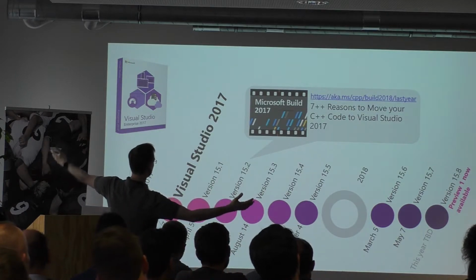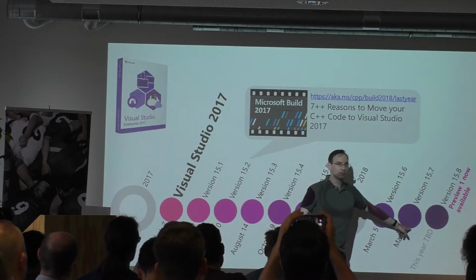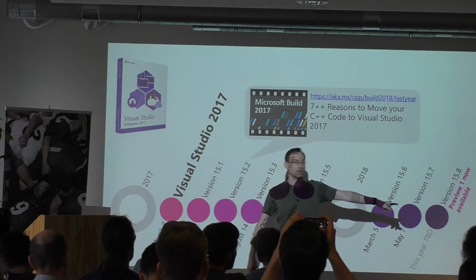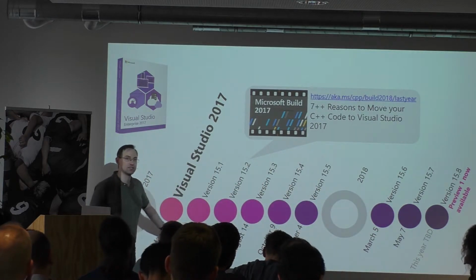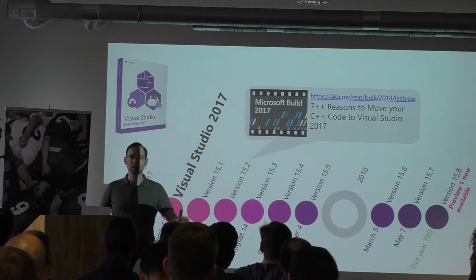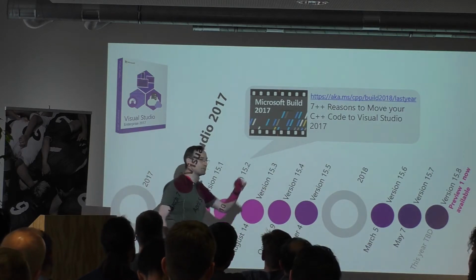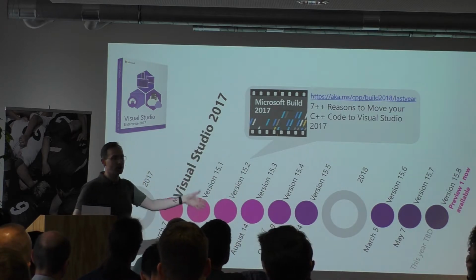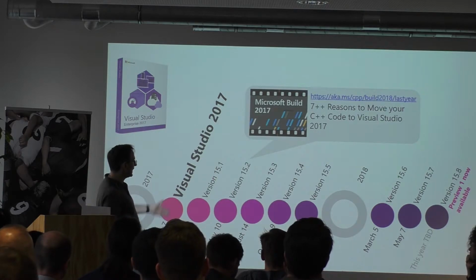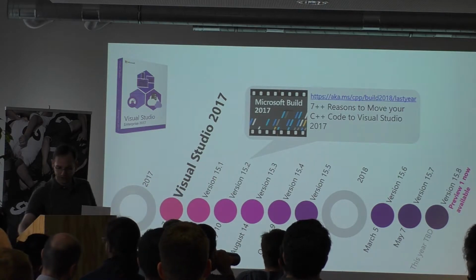But where are we? We are here. As of May 7th, we released the 15.7 version of the compiler. Visual Studio 2017 came out last year in March, so we're about 15 months into this journey. In that 15 months, we have released 7 different updates, all of them with new features in them, many of them with new compiler updates. And if you go into the preview channel today, you can get an early view at 15.8.